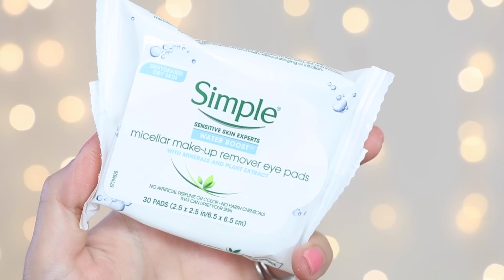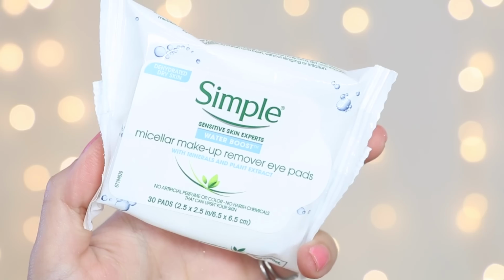Can we talk about the Simple Micellar makeup remover eye pads? You guys know, well, I don't know if you guys know, but these Simple Micellar wipes are my favorite wipes from the drugstore. They don't burn my eyes, they take off all my makeup, and it honestly feels like you're rubbing water on your face. And they recently came out with these Water Boost Micellar makeup remover eye pads, and these are freaking amazing. They remove all my eye makeup without stinging my eyes, and I get like all up in my eyeball with these wipes.